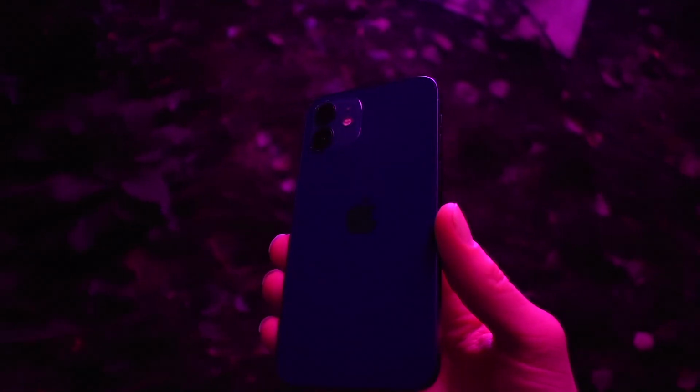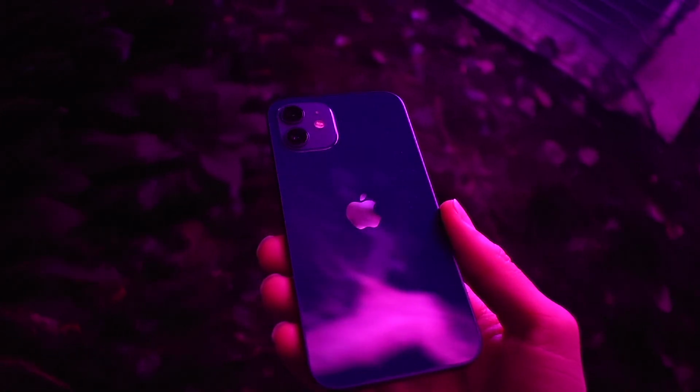The way this thing's built, very clean, minimal, barely any labels on the body. The way the colours match between the back glass and the metal sides, I like a lot.